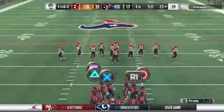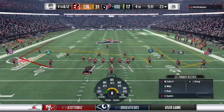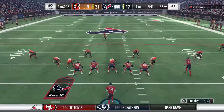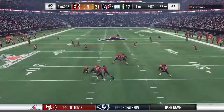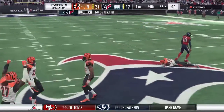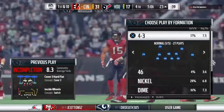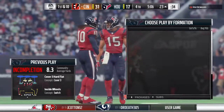All right, they're going to try and keep hope alive here on 4th down. They're going for it. As expected, they're going for it to keep the drive alive. And that is incomplete. Boy, it looked like he had it and dropped it. And the Bengals are going to get it back in terrific field position.